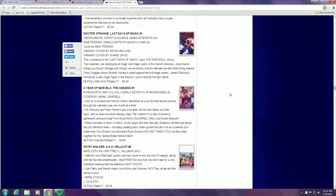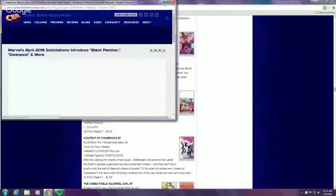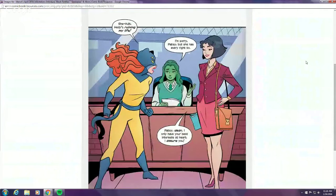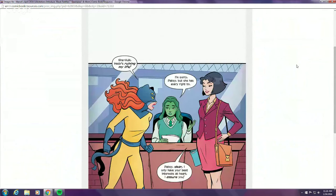Patsy Walker, aka Hellcat #5. Brittany Williams does the cover here. So it's the classic cover with talking on it. Of course, the white void at the top is so they can do the whole title for Hellcat. It has a quasi Archie look to it.